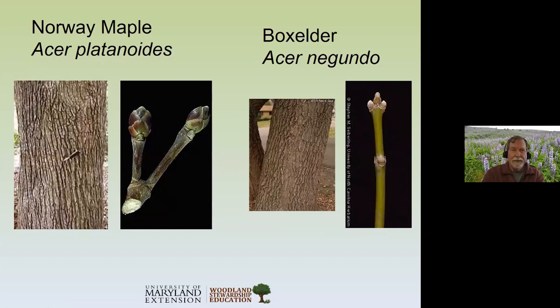You see the bark on the left. The bark is very different from other maples, but the real distinguishing characteristic for Norway maple is the buds. It has these big, large purplish buds, but the real distinguishing characteristic is if you cut the twig with a knife or a pair of cutters, it has this white milky sap that comes out. So that's a distinguishing characteristic. And of course, if it's in the landscape and there's nothing growing under it, it's probably Norway maple because it has a very dense shade.